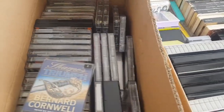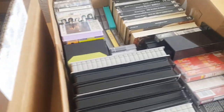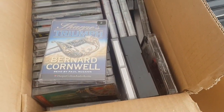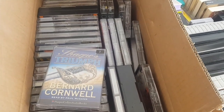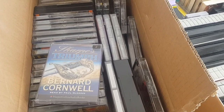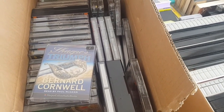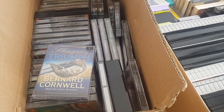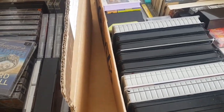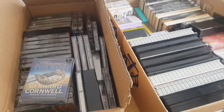I've had them for years on my dead pile. I have to sort them out. I have to put them in bundles of the same author, maybe, or same genre. I don't know how to pronounce that word. And make little bundles and photograph them and pack them to be sold. And this is what I'm going to do now.